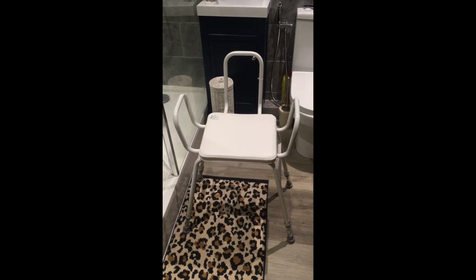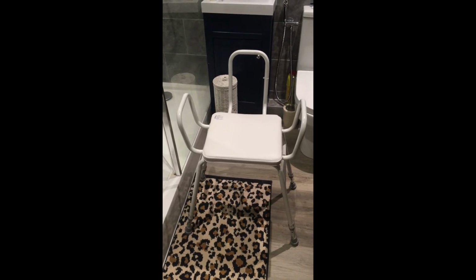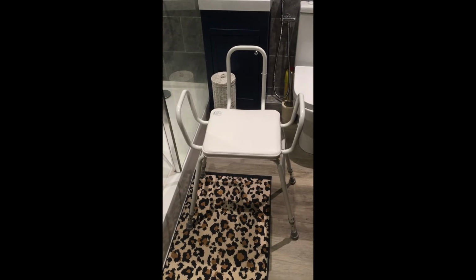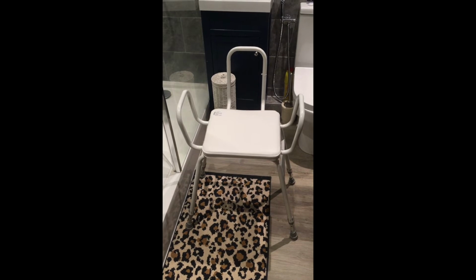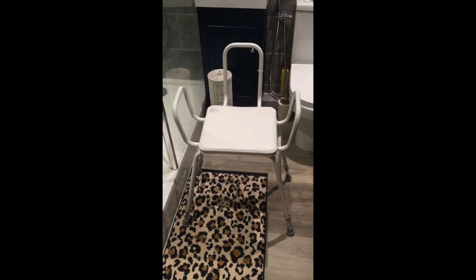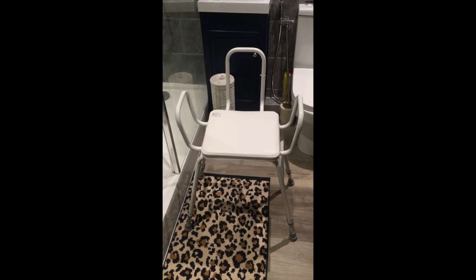And this is a shower seat, but I don't use it for a shower. I use this one just after my shower, and I sit down to dry myself, which is actually quite nice. I never used to do that, but I think I will keep doing it. It's much better than drying yourself standing up.